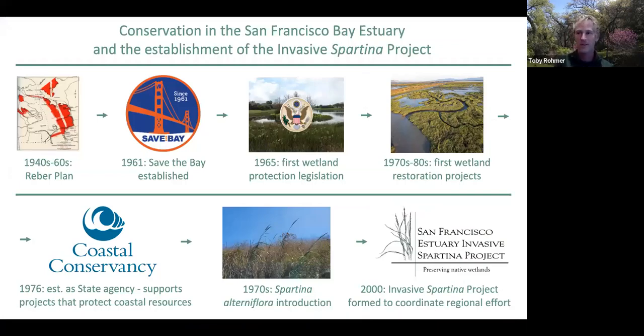So there's kind of a lot going on in this slide. I get it. But this is a brief little glimpse at the history of tidal marsh conservation in the bay. It mostly started in the early 60s as a reaction to a huge development plan called the Reber Plan that was being proposed from the 40s to the 60s. Basically, two giant dams were going to be built at the Bay Bridge and the Richmond Bridge and create these really big freshwater lakes with a much smaller estuarine system, with a lot more fill and dredging, and it would be a major shift to the setup of our bay.